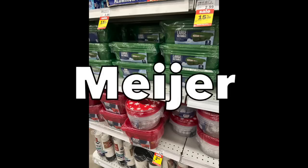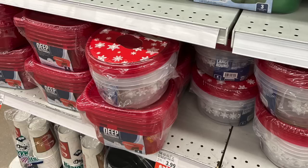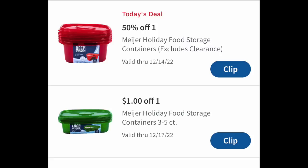The store that we have is Meijer, which is a grocery store here in the Midwest. They have these food containers that are similar to Glad or Ziploc, and they are $2.99 this week. For this deal, guys, you're going to grab one, either the red containers, the blue, the red tops, or the green tops, whatever you want, but just one of them, and they are very sizable. Load both of these M-Perks, and this is today only, which is the 14th. Today it's 50% off, so it goes from $2.99 down to $1.49. Plus we have $1 off M-Perk, so it drops that down to 49 cents, and it's one per store card. Make it happen. Some very inexpensive food storage containers.